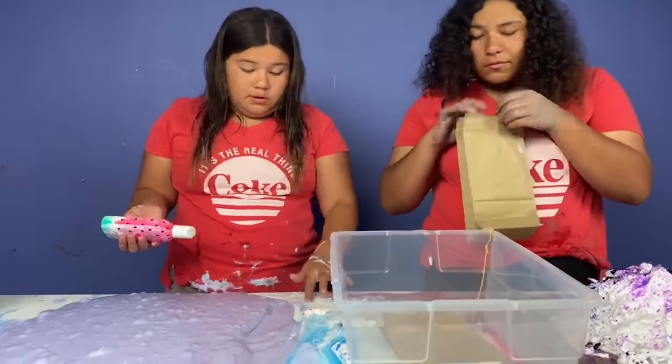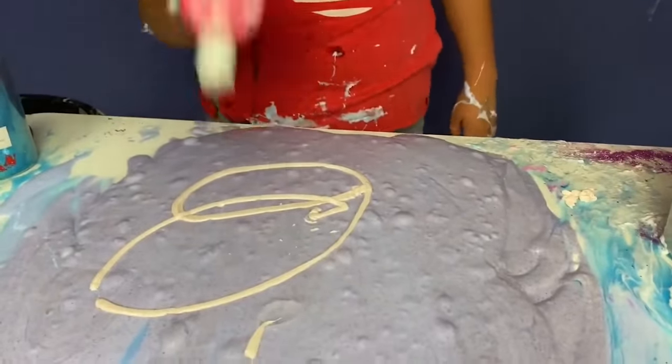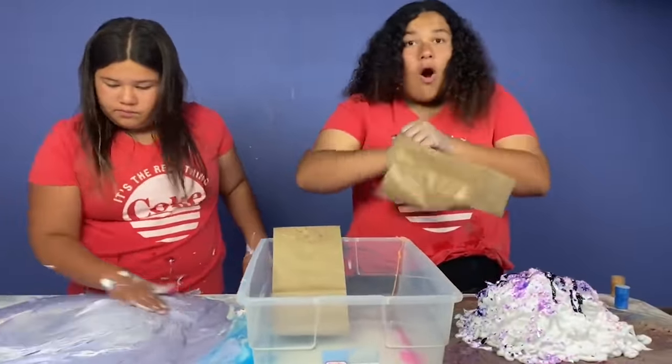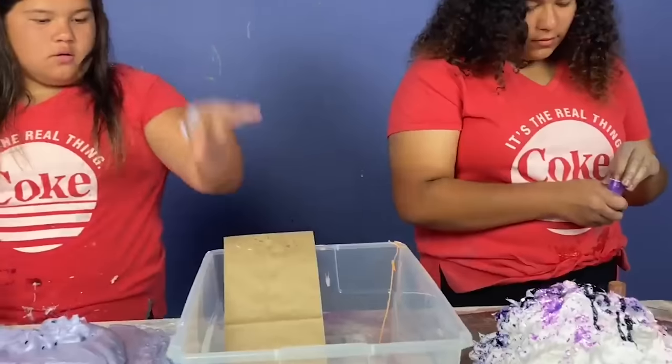It has glitter in it though, and it smells good. So maybe it will make my slime smell good, like a scent, and make it soft. Okay, I'm just gonna choose this one, guys. This is the last one. No way! Teal green food coloring!